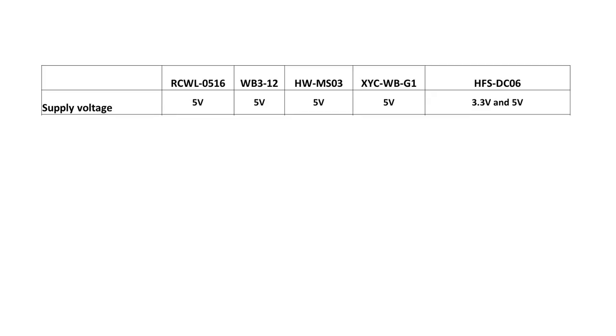First, we tested the possible supply voltages. Despite the promises in the leaflets, most of the devices are not usable at 3.3 volt. They expose a particular behavior. If no movement is detected, the output switches forth and back between on and off. The only module which works also on 3.3 volt is the HFS-DC06. All modules claim to run up to 12 volts or higher. I did not test it, but because most of them have some sort of voltage regulators on board and all draw small currents, I believe that they work also on higher voltages.